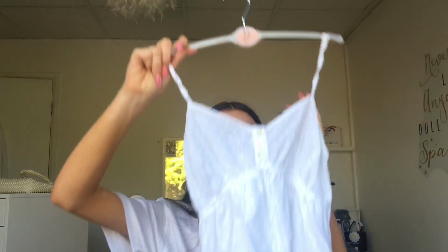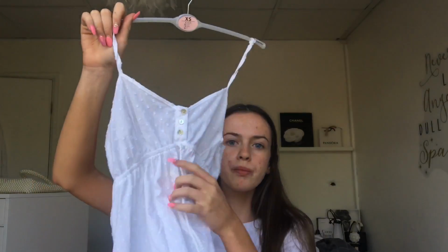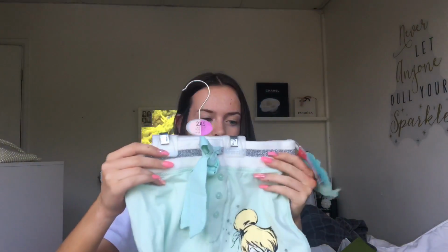So the first thing I got was not homeware at all. Sorry. I got this top, and it was £5. I got it in size extra small, and it's a pyjama top. Then I just got these pyjama bottoms because Primark pyjama bottoms. I'm sorry, if you have £8 spare, go to Primark, get some pyjama bottoms. I have Barbie ones, and I thought I'd get Tinkerbell ones. They're mint green, and they have Tinkerbell on. It says off to Neverland. So I thought I'd just get them for bed.